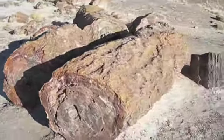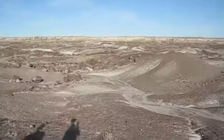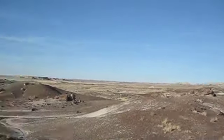There's the big logs. We're still in Arizona. The desert, this is the Petrified Forest. Painted Desert's up the road a little bit. Just a little bit. We might be able to get there before the park closes. We're going to try. Before sundown, because it's supposed to be awesome in the sun. Got to get to the Painted Desert in the sun.